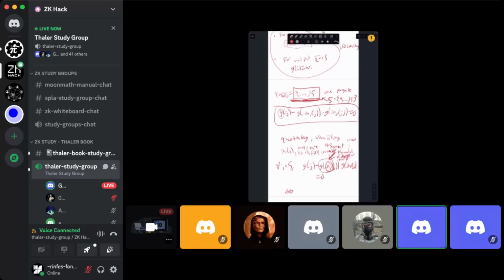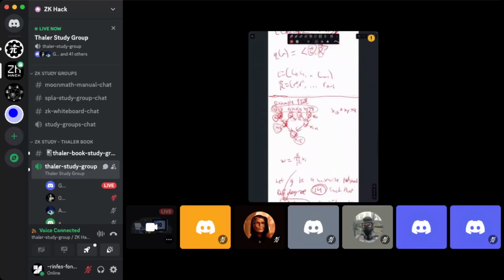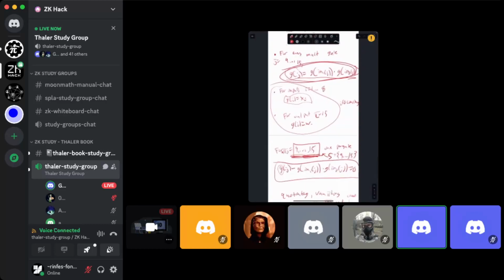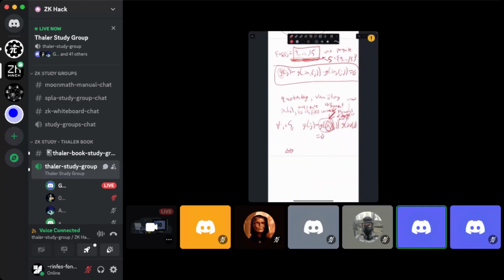Back to the example, in1 of 9 would be 1, because x1 is the first in neighbor of gate 9, and in2 of 9 would spit out 2, because the second in neighbor of gate 9 is 2. Similarly, in1 of 15 would be 13, and in2 of 15 would be 14. Just through interpolation, we can ensure that in1 and in2 are degree n polynomials, because we only care about their values at n points. And G is itself a degree n polynomial, and so their composition has degree n squared.